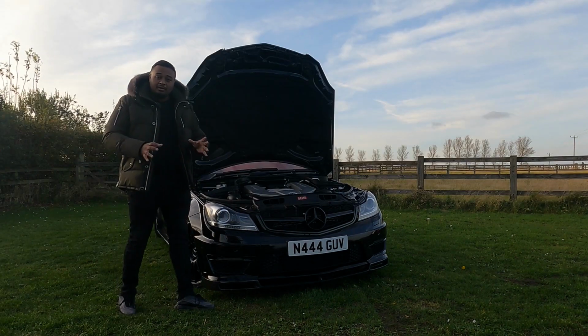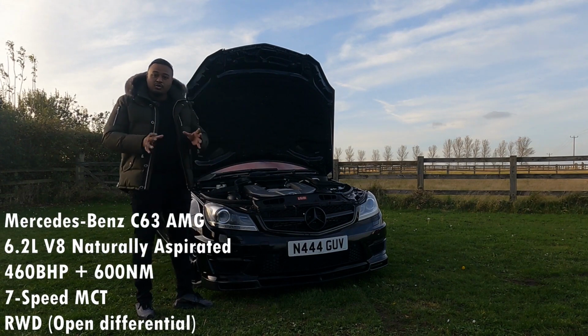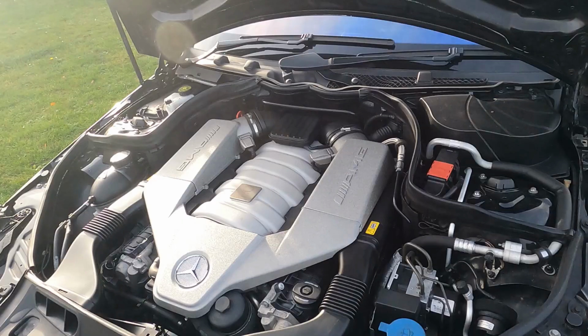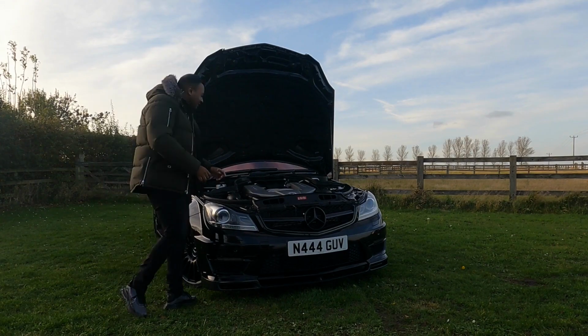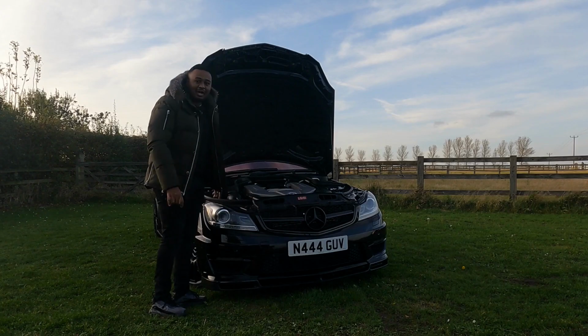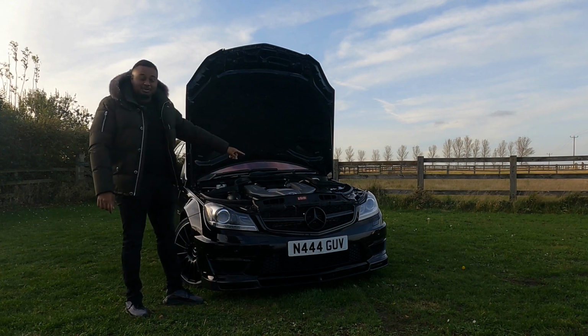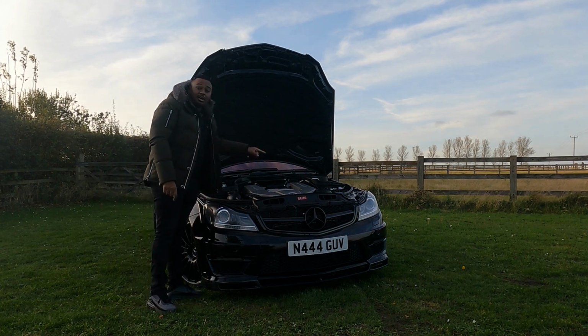So in terms of power, it's got 460 brake horsepower and 600 Newton metres of torque from a hand-built, naturally aspirated V8. There's no turbochargers or superchargers here. This particular car was made by Pather Badger. I can't read that. I genuinely can't. I'm telling you, these guys do this on purpose, so when these cars go wrong, it doesn't land on their feet. This guy can't get a bank loan.